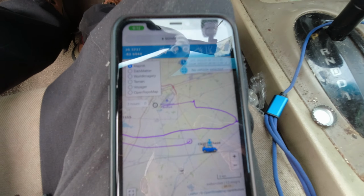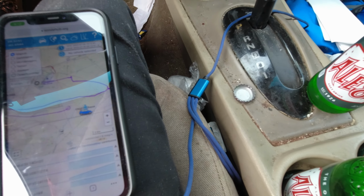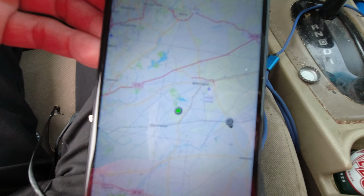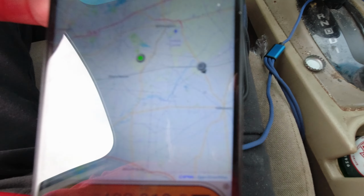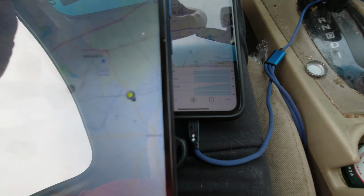We're tracking this outfit. And over here shows us all the information, how far away, and so on. This should be a straightforward recovery today. I hope so. It's a pretty good drive up here. So far, so good.